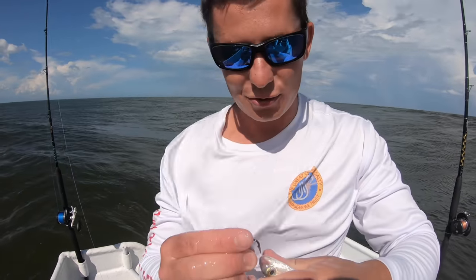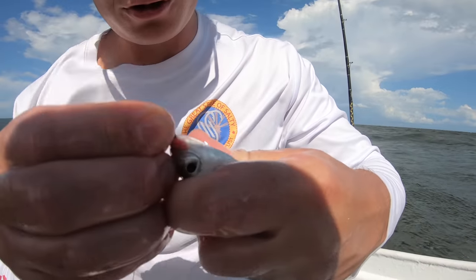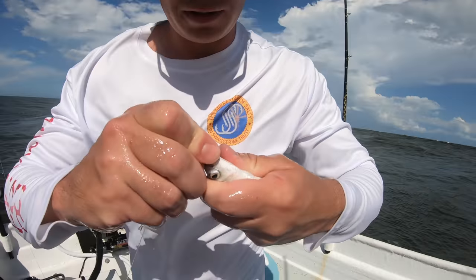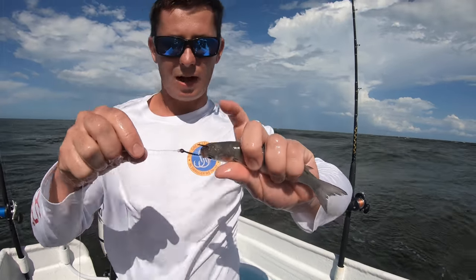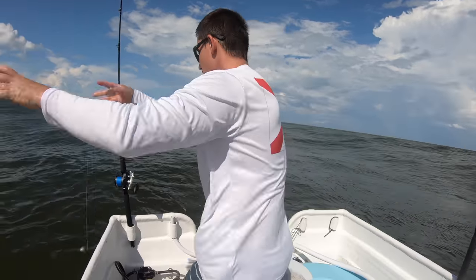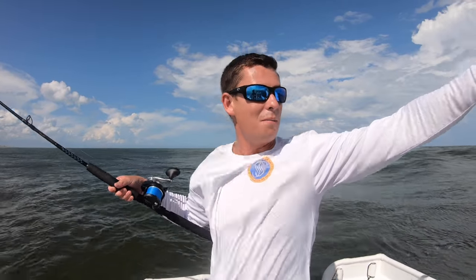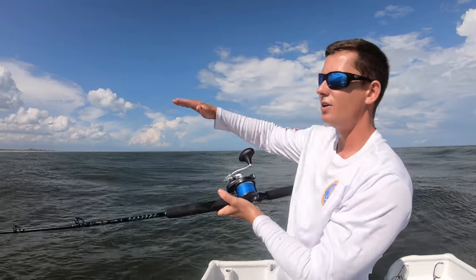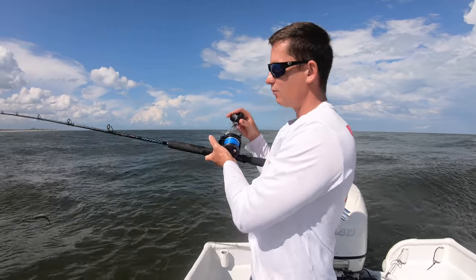So there's a little notch right here that I like to go into, and I only go through the top lip, because if you shut both lips, they can't breathe as well, and they're gonna die faster. So just through the top right there, little 3-0 Mustad, 40 pound tough line leader. The jacks, ladyfish, and bluefish tend to congregate more at the mouth of the inlet. The reds and snook, they'll kind of sit here and out there as well. That's where I just caught that redfish.